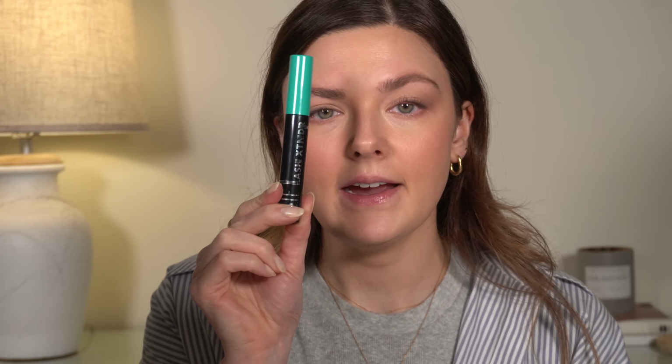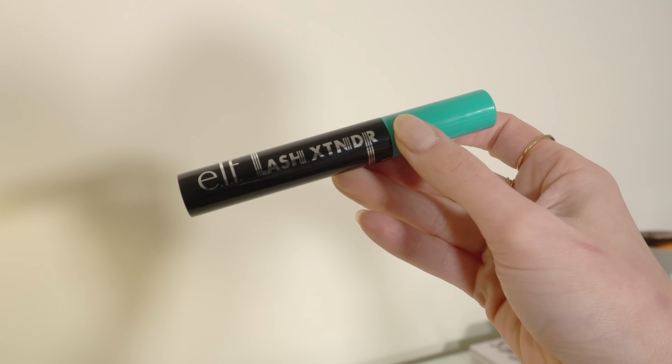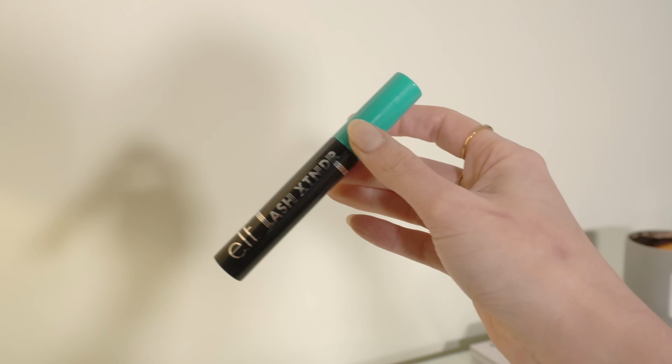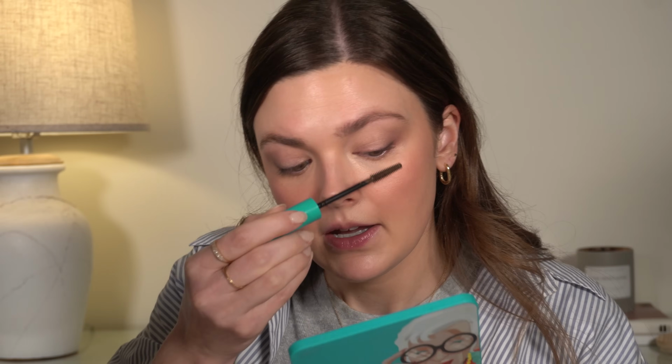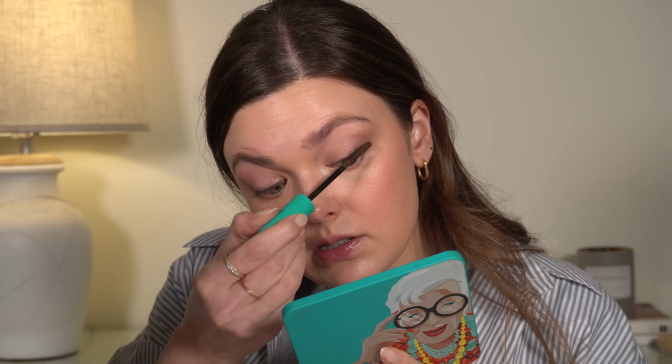All right, for mascara, I had to go with this. This is the Lash Xtndr in the shade Brown. I kind of thought I might need to go with a black mascara for this, but I really want to use this mascara. This is so good.